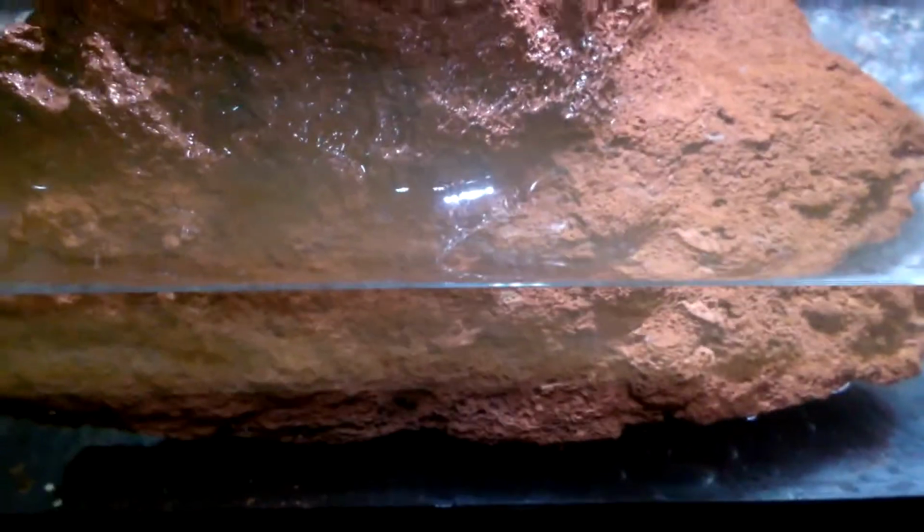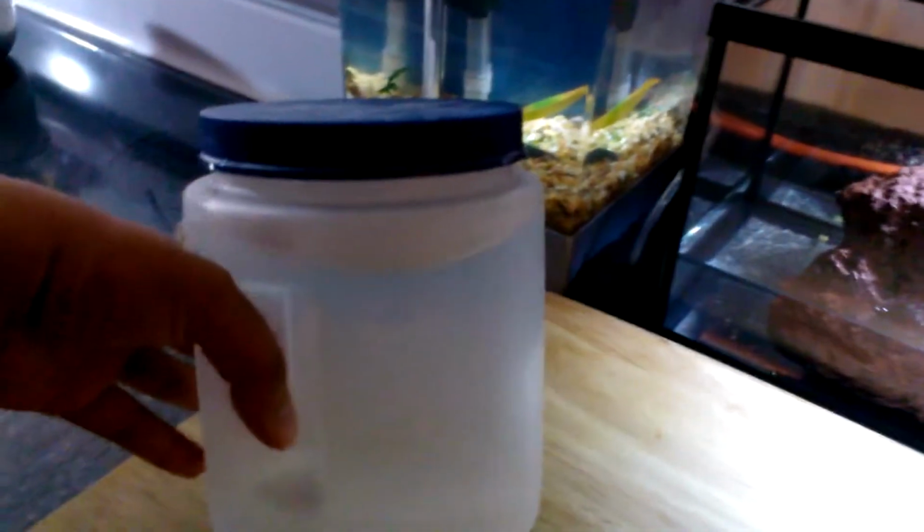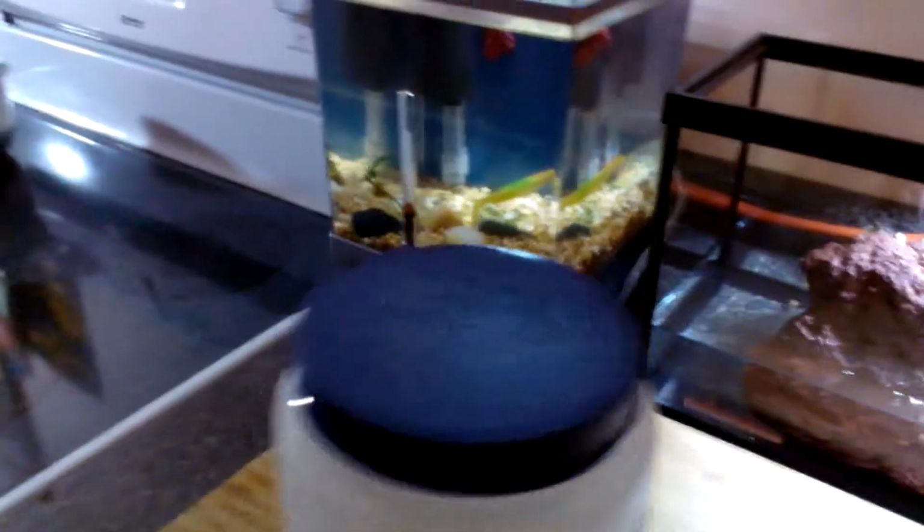Like once a week I dump the water and give them fresh water that I have sitting on the side, which is getting cycled. I'm using Stress Coat and Stress Zyme, and I just let the water sit and it cycles by itself. So I just pour this water out once a week, wash out the tank, and put the water back in. I have it sitting right here. Once I'm finished doing that, I just refill this up, put the Stress Zyme and the Stress Coat in there, and just let it sit. And there you have fresh cycled water just for them.